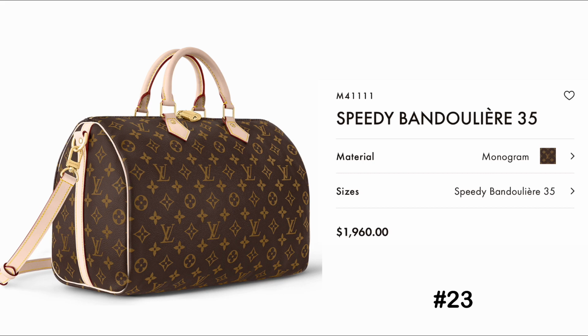Another classic style of LV, we have the Speedy Bandoulière in size 35. Price is $1,960 US. So very popular bag, definitely a good everyday bag. Comes with a top handle and a detachable and adjustable shoulder strap.